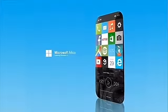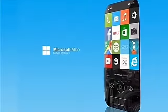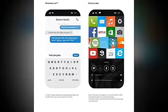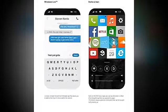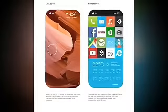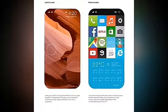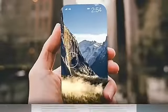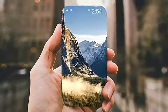Project Microsoft Mico. Swedish designer Victor Hamma Erberg is the very first designer to imagine Windows 11 as a concept, or at least the first one we know of. He has imagined a fictional concept design of Microsoft Mico, a handset that runs Windows 11 for mobile. The phone seems more like a placeholder that showcases a brand new UI and a new approach.